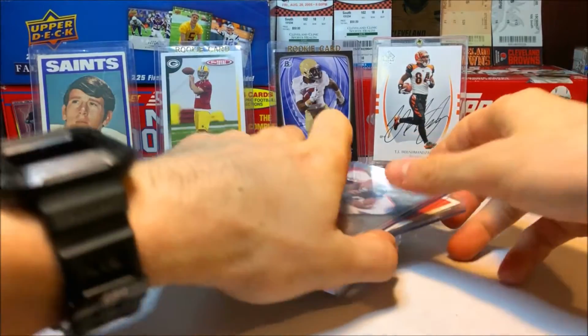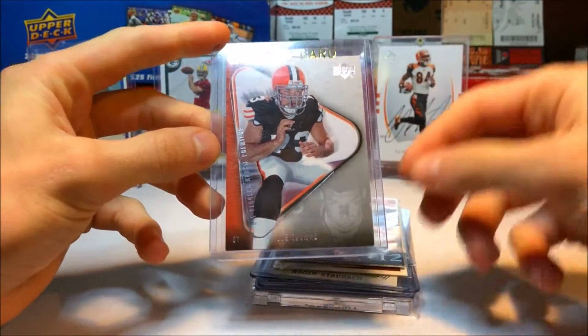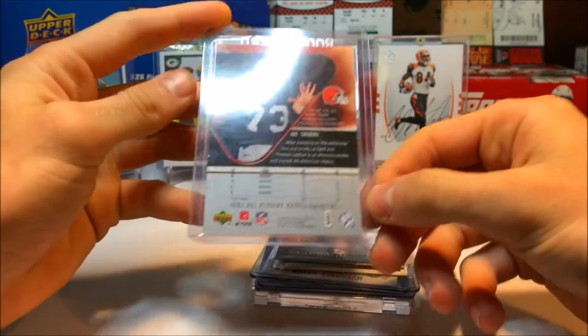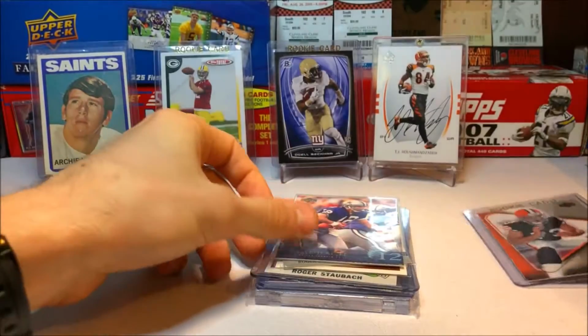Here's a couple of my PC cards I'll just show you guys. Got a Joe Thomas rookie. He's really the only amazing football player we've had in Cleveland in the last 20 years or something? I don't know. But Joe Thomas, a legend in Cleveland. That's his rookie card from 2007.